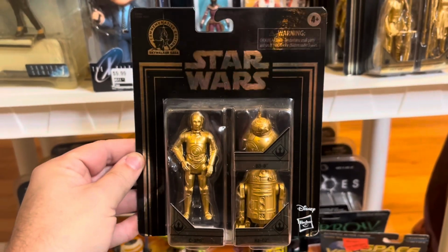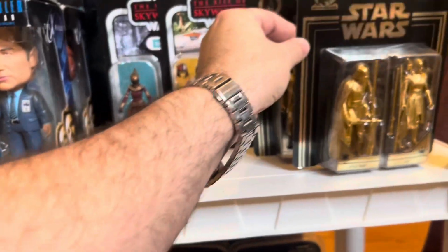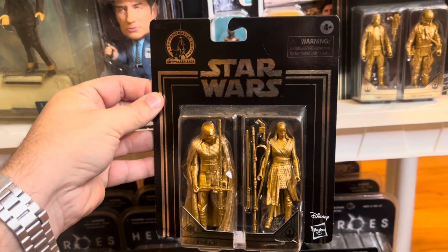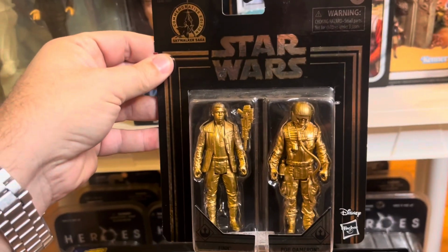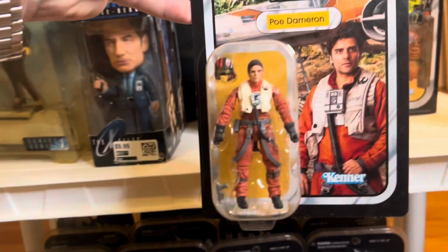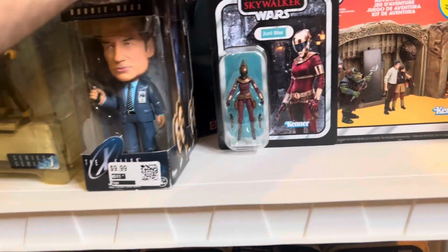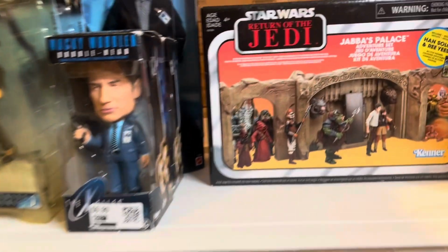I thought these were going to be worth a lot because they were different in gold, but they're worth about $10 each. And we have 3 packages of these, so that's about $30 more we can add to our total. And then we have this Poe Dameron figure on a card. He's worth about $42. He's kind of valuable. And then we have this Zori Bliss figure on a card worth about $27.